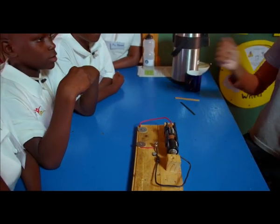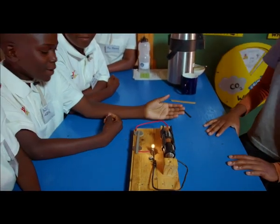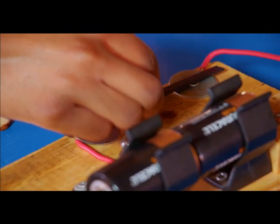All right, so let's try the metal. Let's check if this will pass through. Oh, yes. It just did. So that means what? This is a conductor. It allows energy to pass through.